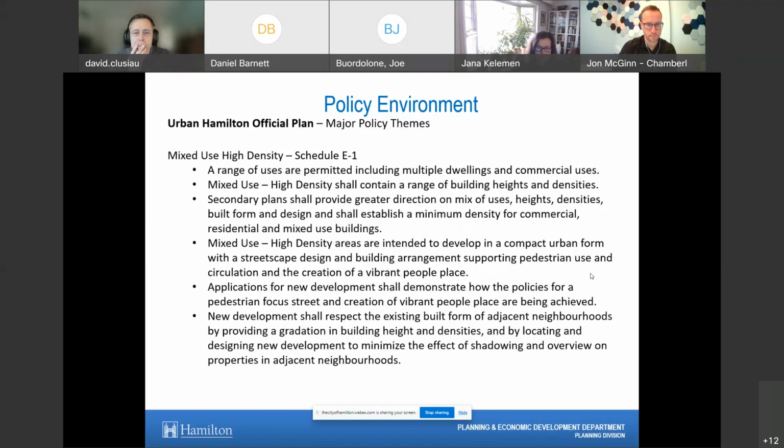Secondary plans shall provide greater direction in respect to use, height, density, built form, and design, and shall establish a minimum density of commercial, residential, and mixed use buildings. Mixed use high density areas are intended to develop in a compact urban form with a streetscape design and a building arrangement supporting pedestrian use and circulation and the creation of a vibrant people place. Applications for new development shall demonstrate how the policies for a pedestrian-focused street and a vibrant people place are being achieved.